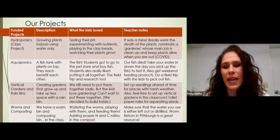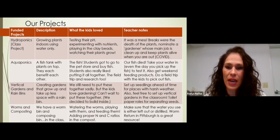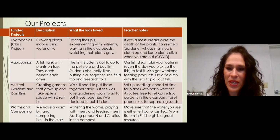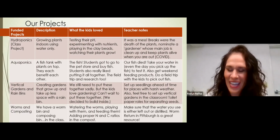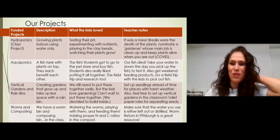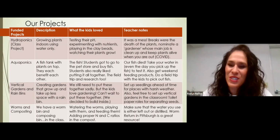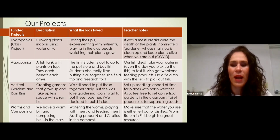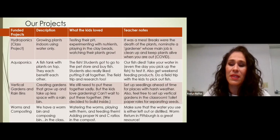One thing that I would say is set up the seedlings ahead of time for places with harsh weather. We were expecting to set this up outside. Disclaimer, I am from California and forget about these things. In California, we can grow outside in April, no problems whatsoever. Here was a completely different story. So my advice is set up your seedlings ahead of time inside the classroom so that when summertime rolls around, you can decide to either set those gardens up in the classroom or take them outside.